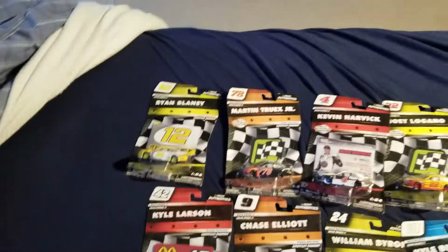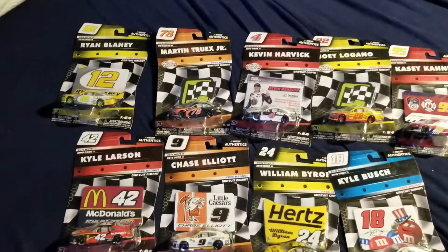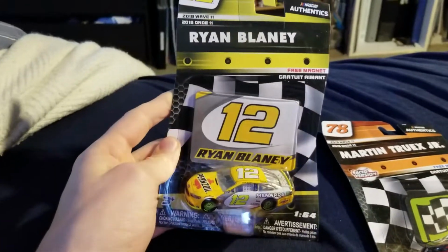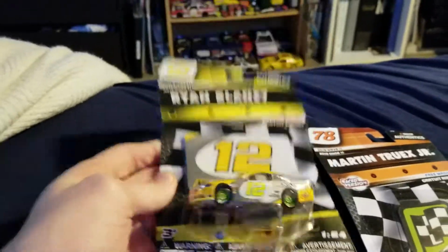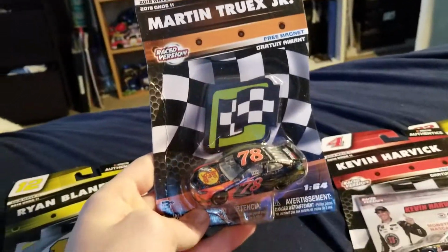So I have them in order of how they are on the back of the packaging. If you haven't noticed in previous waves, that's how I do it, just because, I don't know, it looks better, I guess. More organized. So anyway, we have Ryan Blaney's Pennzoil car. And we have Martin Truex's raced version of his Auto Club win.